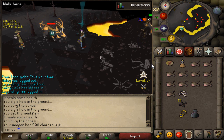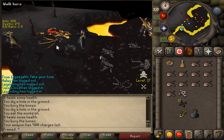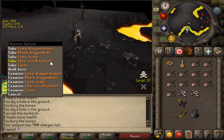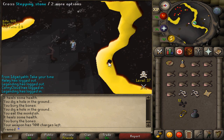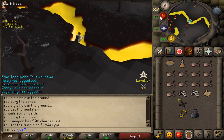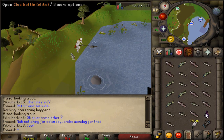Now certainly these aren't the only ways of getting elite clue scrolls, but they sure are some of the fastest and best ways. That being said, it's not always guaranteed that you're going to get a clue scroll within a certain amount of time. Of course, you can get clue scrolls from high-end bosses like Bandos or Saradomin, or probably the new raids, or you can just get it fishing.